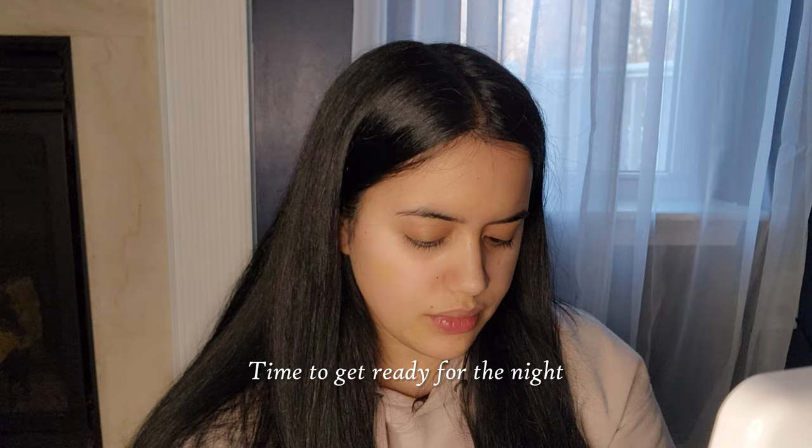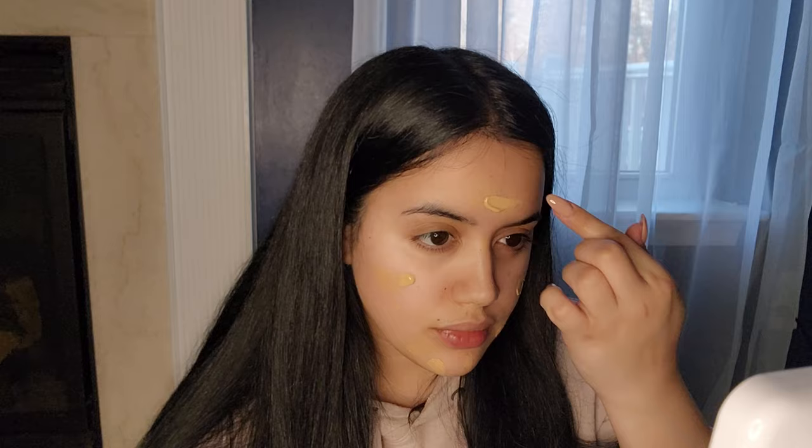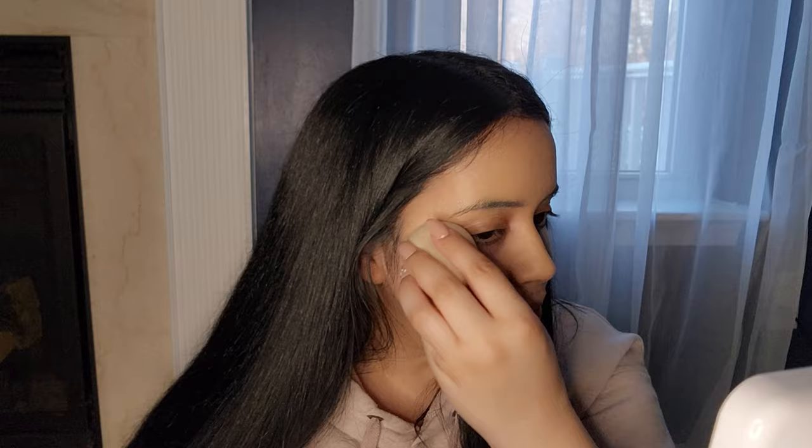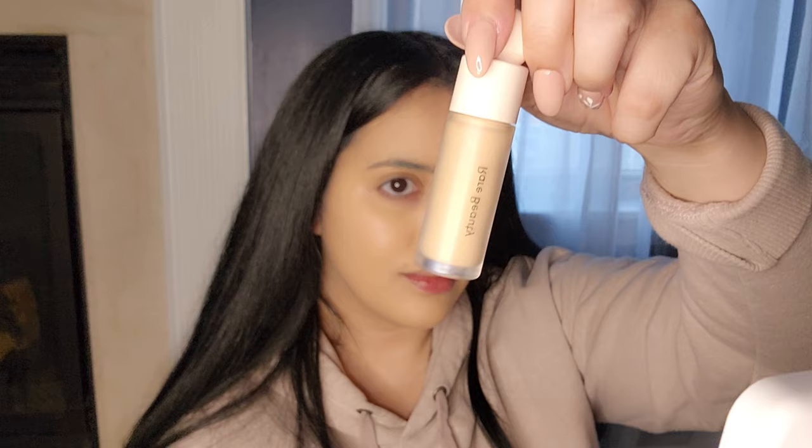I like to keep my makeup looking natural, so I'm starting with the Bobbi Brown Skin Longwear Weightless Foundation. Then I use Rare Beauty's concealer under the eyes, on the bridge of my nose, and on my chin.